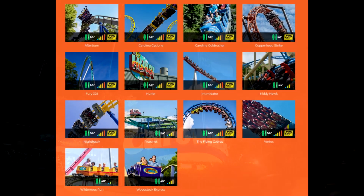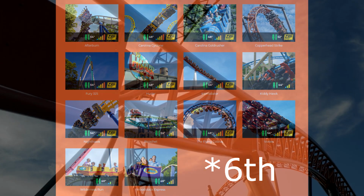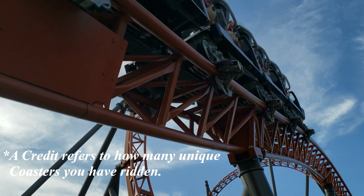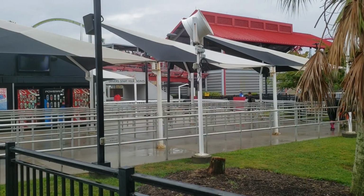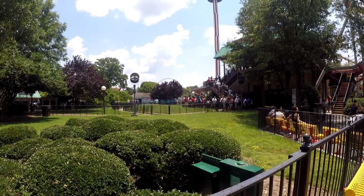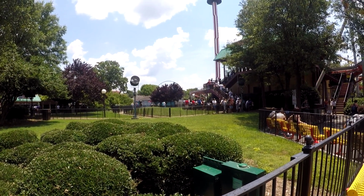Carowinds is home to 14 coasters, and it ranks 5th in the world for most coasters at a single park. This makes it a thrill seeker's dream. Coaster enthusiasts come from around the world to Carowinds to gain coaster credits. Attendance can drastically change how many coasters you can ride, so on some days, it can be quite the challenge to choose how to spend your time.